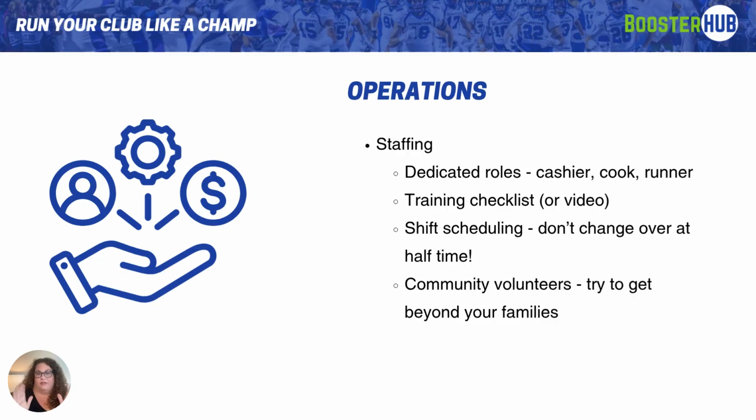It's great to have a little training checklist, maybe for each position, or just make a little video with a QR code like, hey, here's how you set up the popcorn machine, and you have a video of somebody actually doing it. That's really easy to do these days.